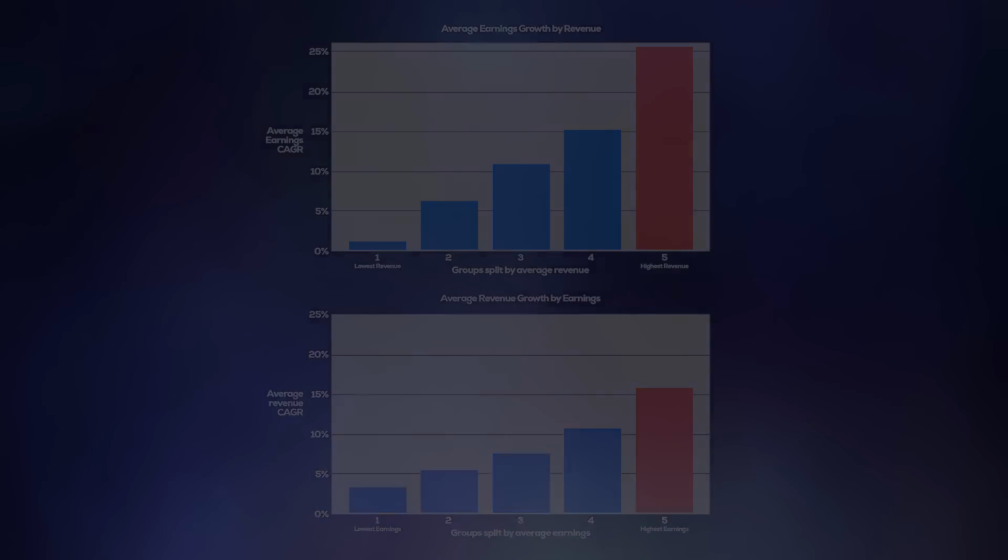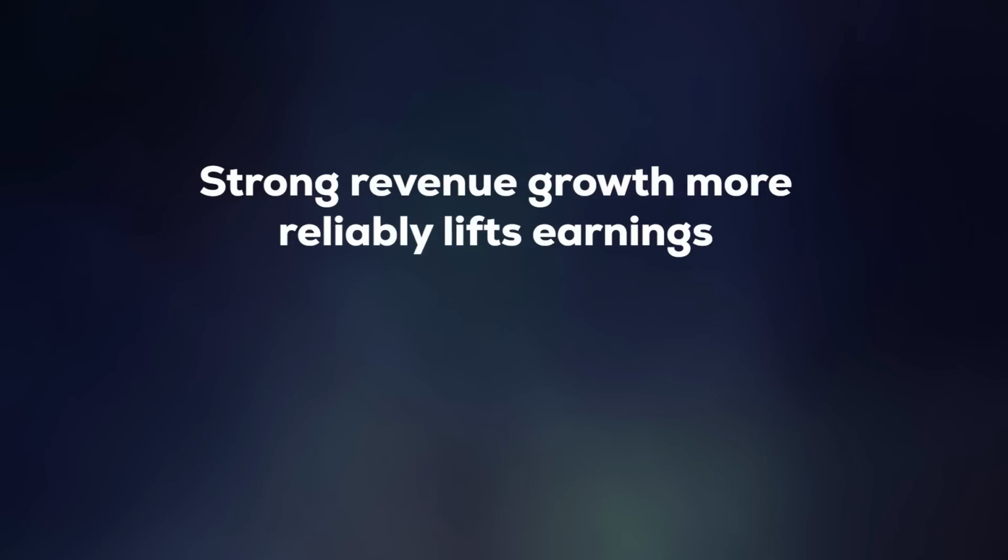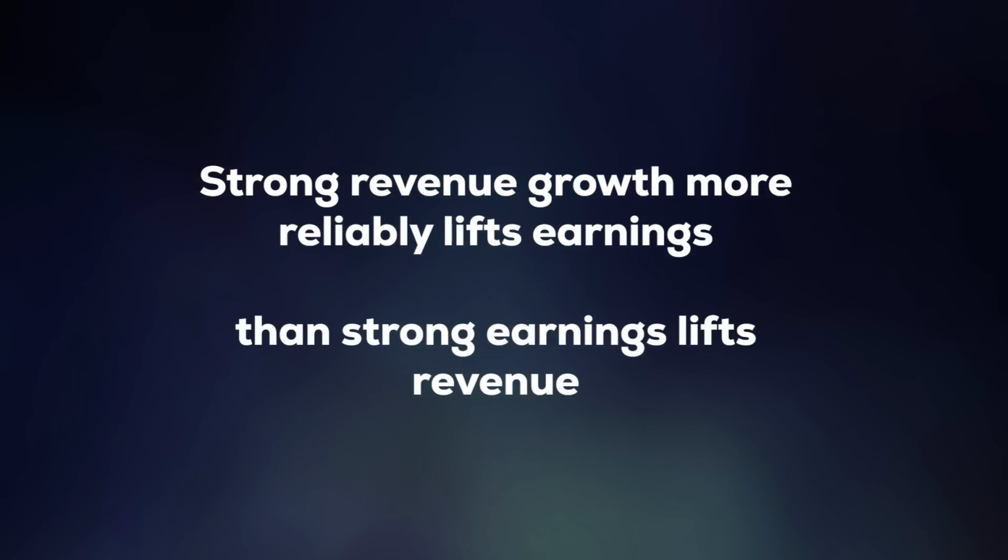In other words, strong revenue growth, sales growth, more reliably lifts earnings than strong earnings lifts sales. The more sales growth you have, the more your earnings are likely to increase. Let me give you a simple real-world example of this, because once you break it down, it makes a lot of sense. Let's say I wrote a book and I wanted to sell that book.